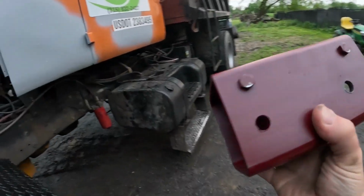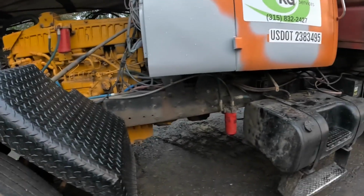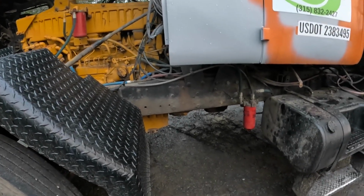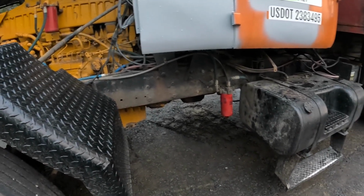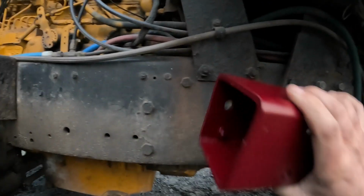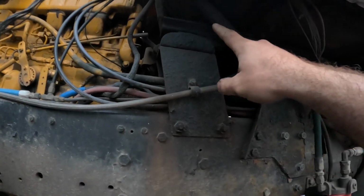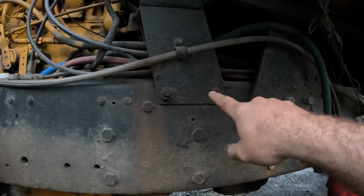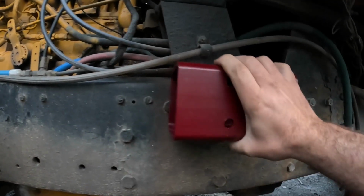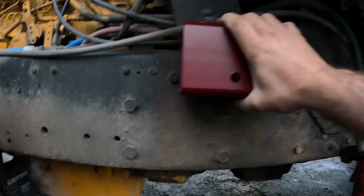Okay, so you're probably wondering where this train horn bracket is going to go and where the horns themselves are going to go. I was hemming and hawing, and I decided that I'm going to mount this bracket to these two bolts. This is the riser that the cab bolts to the frame. I'm going to fight for probably 6 hours to get these bolts off and mount this right here.